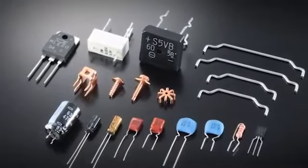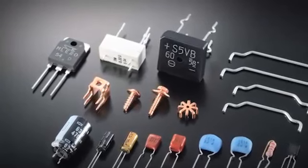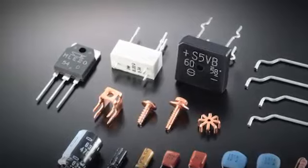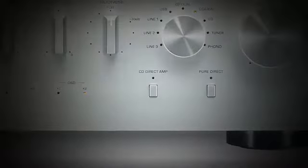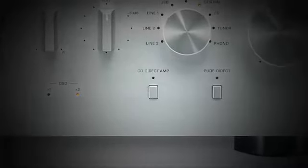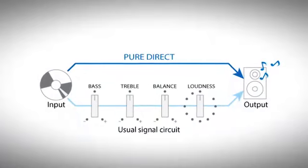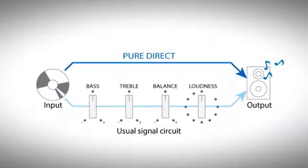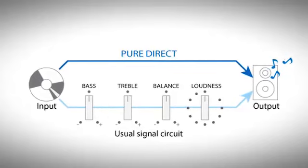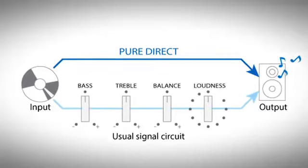Only very high-quality parts, carefully selected and tested, are used in Yamaha amplifiers, allowing the AS801 to effortlessly deliver audio that will astound you. With a straight connection to the CD input, CD direct amplification maximizes your CD source's signal-to-noise ratio. Engaging pure direct mode allows signals to travel the shortest possible circuit route, bypassing the buffer amp and the tone, loudness, and balance controls to virtually eliminate any signal degradation for the purest sound quality.